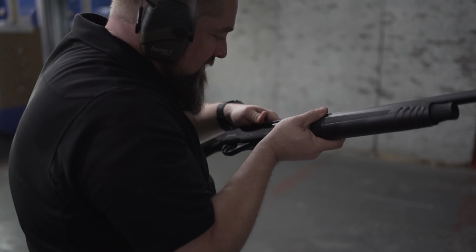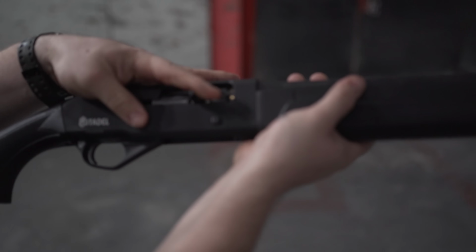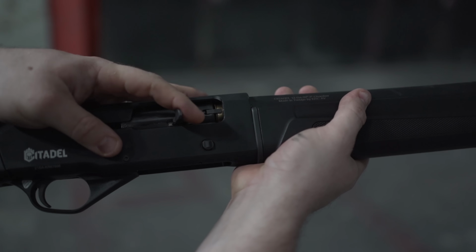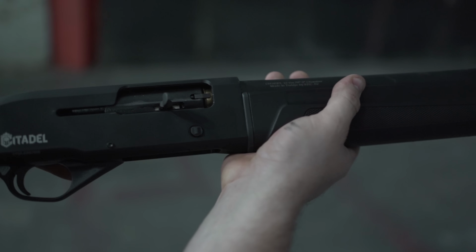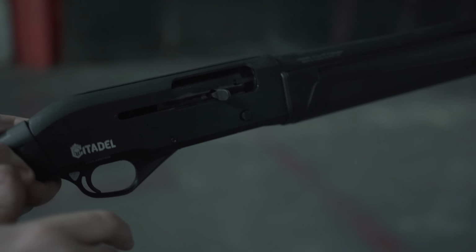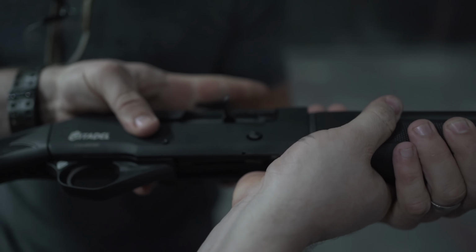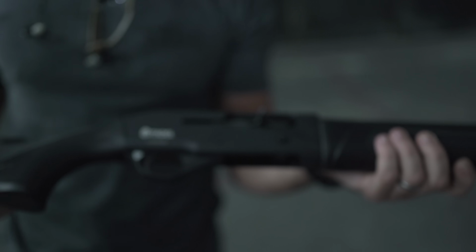Are you getting this? Oh, shit. Is this already over? Is it going into battery at all? No. Oh! Not this shit again.